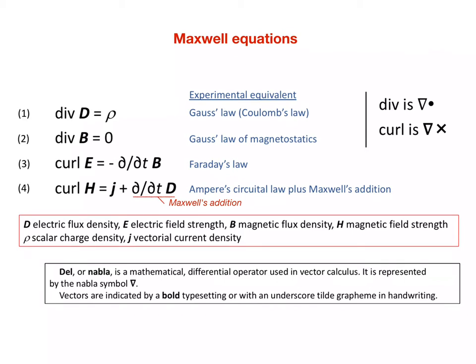Each of the four postulates relates to an experimental law. The first equation relates to Gauss's law and also to Coulomb's law, Coulomb's force law: F equals 1 over 4 pi epsilon naught times Q1, Q2 divided by the distance squared. The second law is an expression of Gauss's law of magnetostatics. The third equation relates to Faraday's induction law, and the fourth equation has its equivalent in Ampere's circuital law and contains a theoretical Maxwell addition. This addition is important to make the last two equations self-consistent and allow for the explanation of electromagnetic waves. As indicated on the right, the divergence and curl operators can also be expressed using the del operator as del dot and del cross respectively.